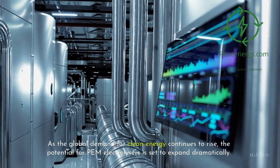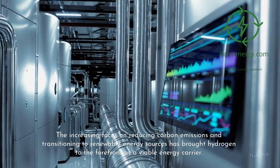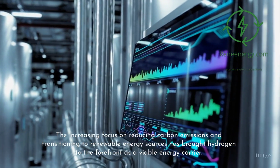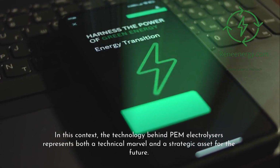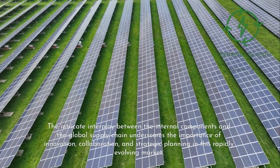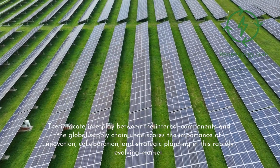As the global demand for clean energy continues to rise, the potential for PEM electrolysers is set to expand dramatically. The increasing focus on reducing carbon emissions and transitioning to renewable energy sources has brought hydrogen to the forefront as a viable energy carrier. In this context, the technology behind PEM electrolysers represents both a technical marvel and a strategic asset for the future. The intricate interplay between the internal components and the global supply chain underscores the importance of innovation, collaboration, and strategic planning in this rapidly evolving market.